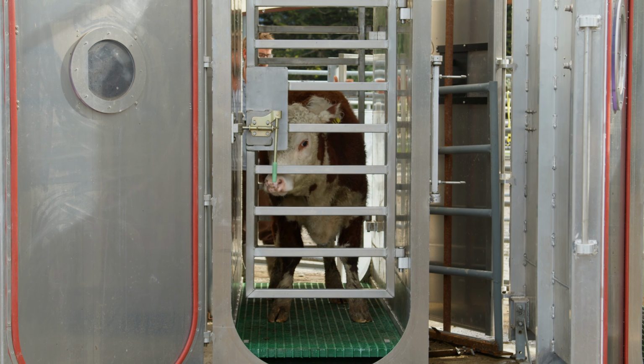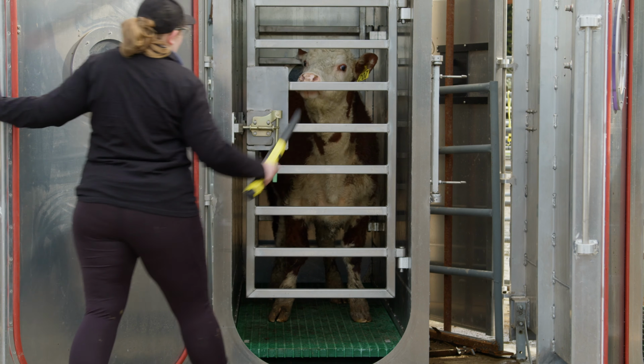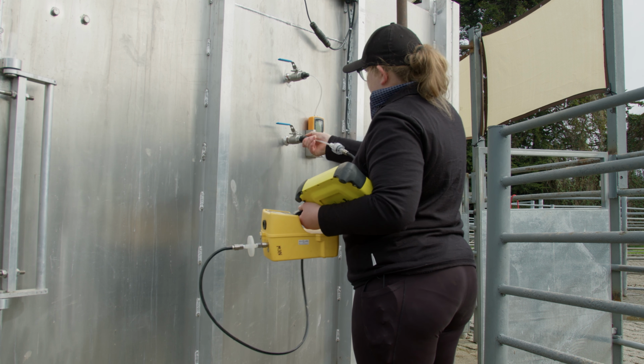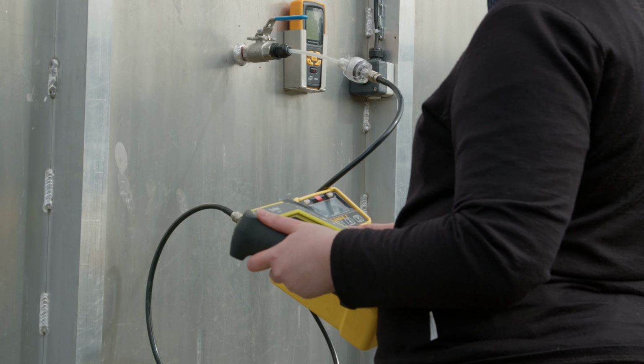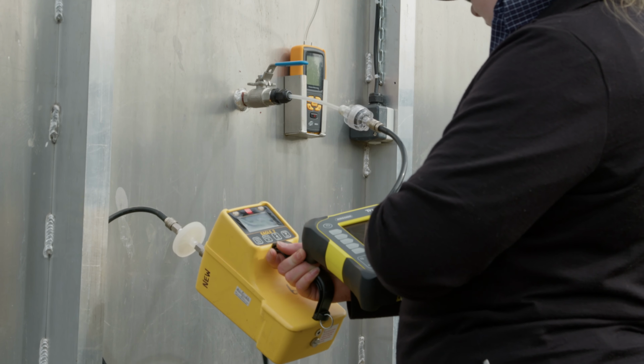So we actually built these ourselves a couple of years ago using AgResearch engineers. All we're trying to do is hold an animal in one place for about an hour and measure how much gas or how much methane gas is emitted from the animal. And then we use that 1 hour measure to work out how much per day that animal is emitting. So we're looking for the animals that naturally emit less methane than their contemporaries.